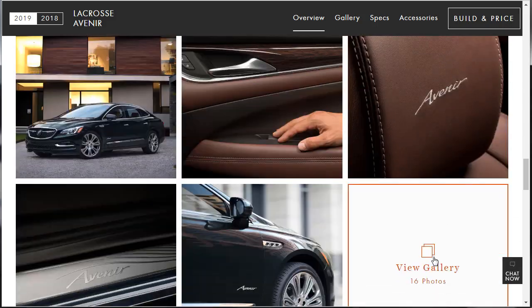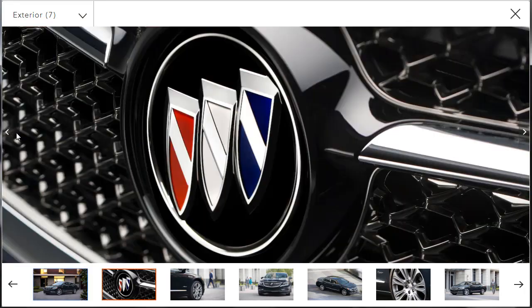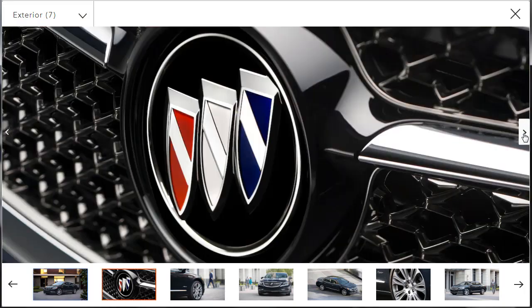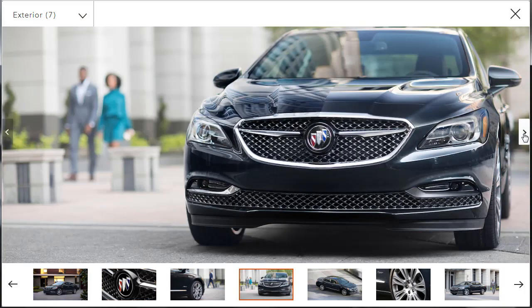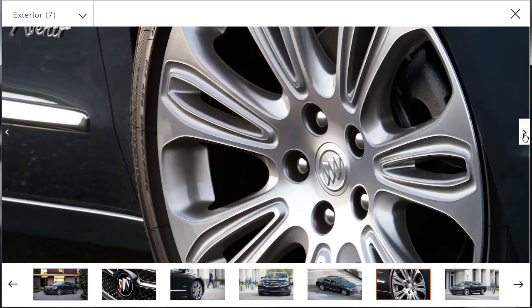I like it. Let's check out the gallery really quick. There's just 16 photos. We'll go through them really fast. I'll take the house with the car too, but I want my driveway paved. I don't want gravel. Car looks good. Car looks really good. I don't even mind the color.